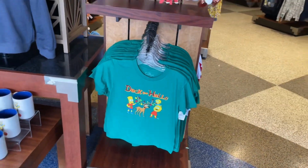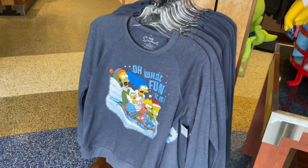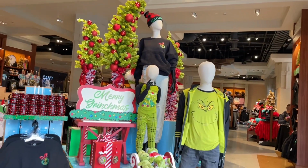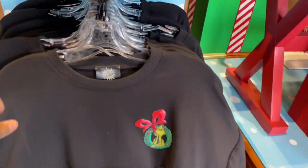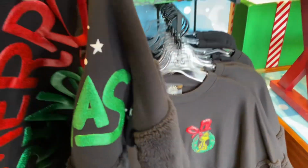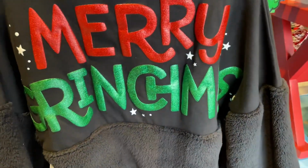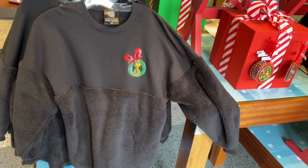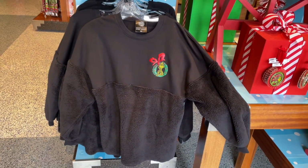Check this out. They already brought in some Christmas merch for The Simpsons. It's a lot more than we had last year, so I like that. Oh, I am seeing some new Grinchmas merch over here in the main Universal Studios store inside of the park. We have this new spirit jersey, and I'm trying to do this with one hand, but I really can't. It says Merry Grinchmas. I really like this, and it's so soft, and you can get this for $75, and you can also use... Oh, no. Epic fail. Let's forget that happened. You can get it for $75 and you can also use your annual pass discount on top of that.